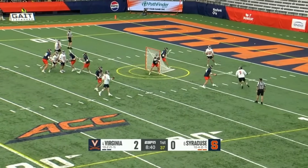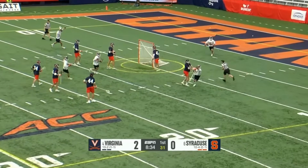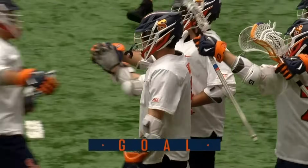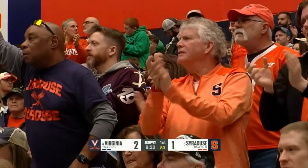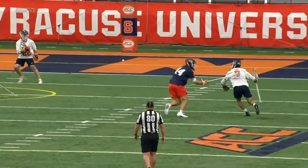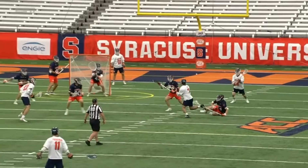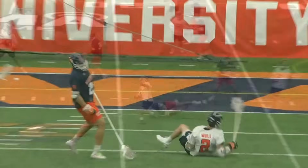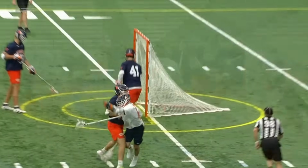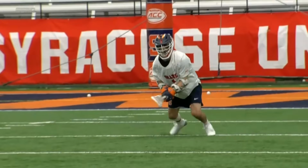Michael Leo going to work. Dumps it off on the doorstep, cashed it in. Christian Muley pulls one back, an instant answer for the Orange. This is incredible awareness by Michael Leo. Ben Ware falls, he knows then Virginia's on red alert. They have to show, so Muley's man comes upfield and leaves him on that backside. 1-on-1 with goalie Matthew Nunes, and when Christian Muley's 1-on-1 with the goalie, as Uncle Ray would say, case.